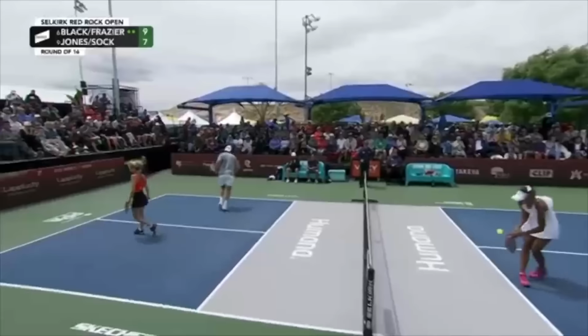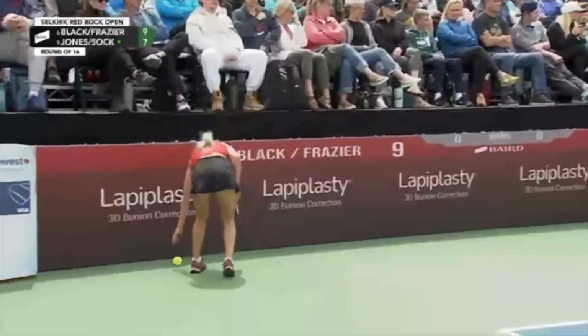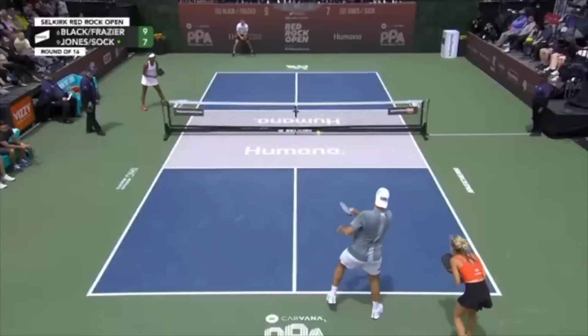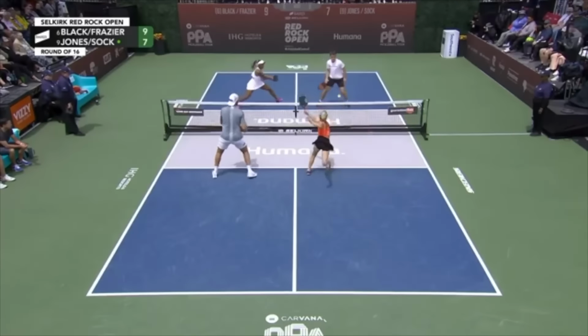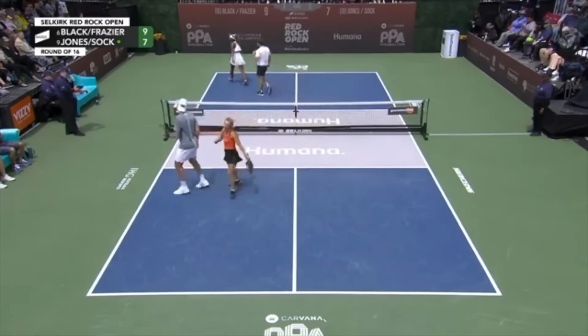Allyce Jones roaring straight ahead at Dylan Frazier. Serve back on their side. 7-9-1. Jones can't believe it. Really good deception by Allyce Jones. Not something you're used to seeing from her, especially on that forehand side. Carves on the inside of that ball, goes straight ahead. Had that put away.